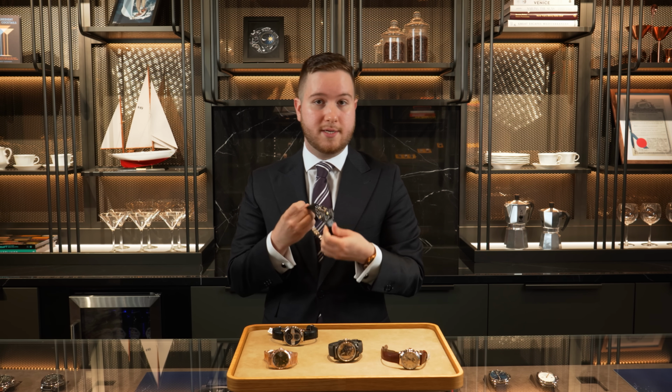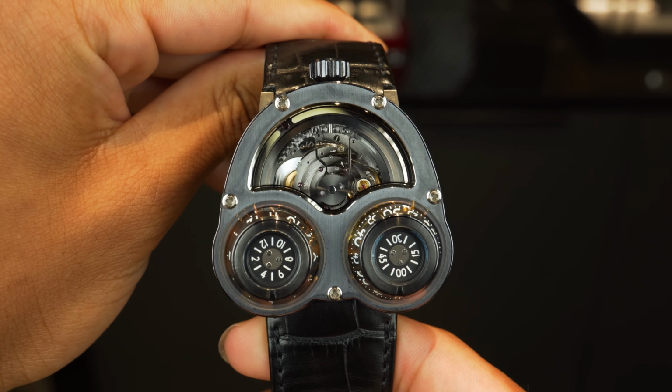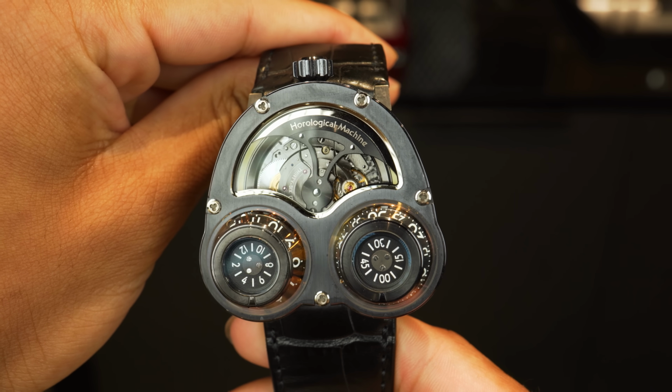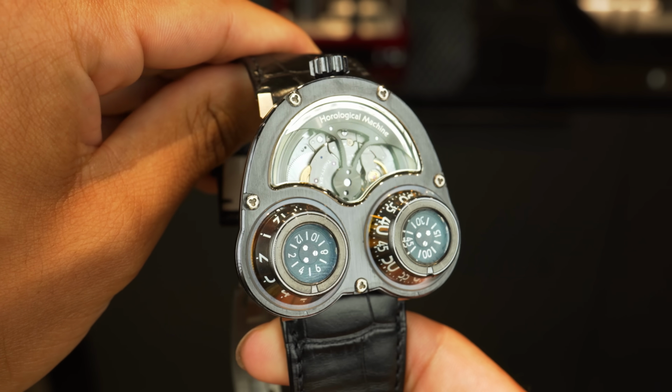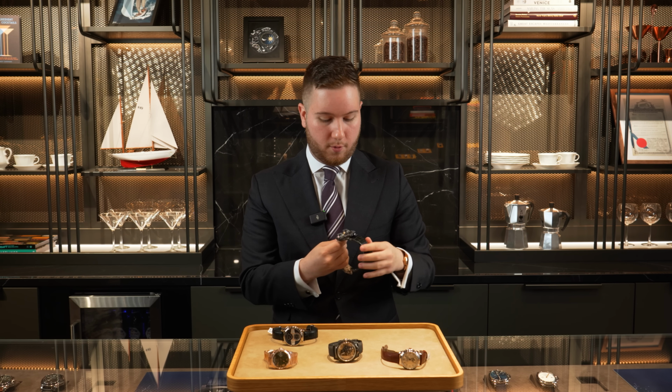Speaking of not lasting long, this is an MB&F HM3 Mega Wine. This is actually a watch that I purchased from a customer who I originally sold this to and ended up buying it back, and now it is sold and going out today actually. So I wanted to get a shot of this watch before it actually goes out to the new home. I hope you enjoy it. You know who you are if you're watching this video.